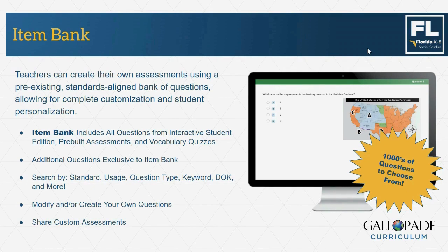When you go through, you can search by standard usage. You can search by what type of question you're looking for, the depth of knowledge level. You can look for keyword. You can search by grade, and many, many more ways. You can go through and search on how to build those. The neat new feature that we've added is you can also modify those questions or create your own questions.